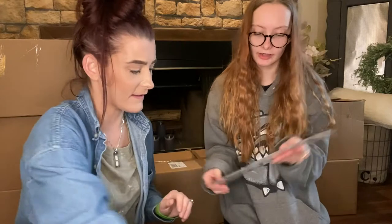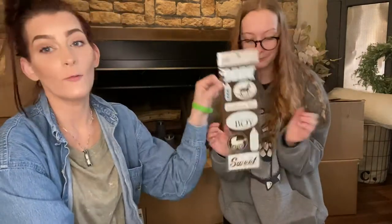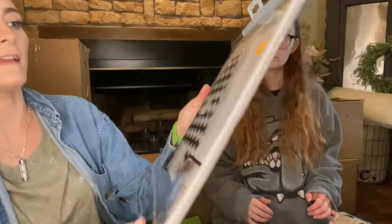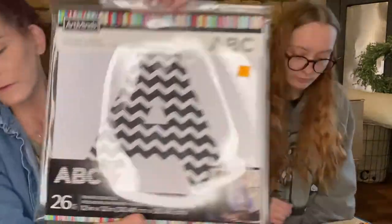Oh, okay. This is the first thing I see. Well, it would work for Auntie Mandy if Katie was a boy. Well, what if she has a boy? We've got 2 of those. Oh, 2. And we got this big stencil set. And this was regular $21.